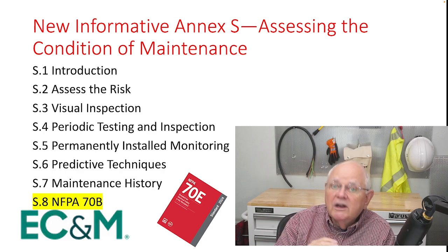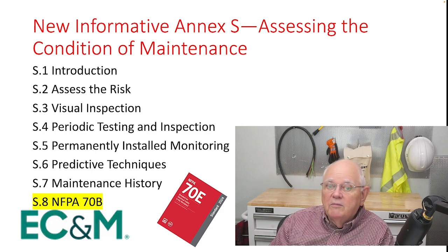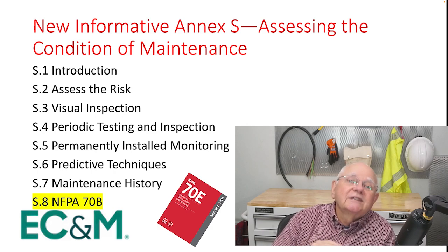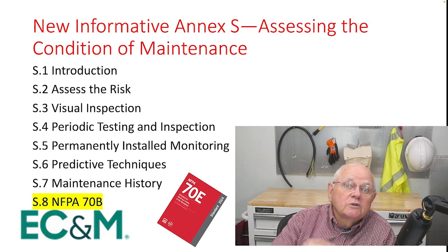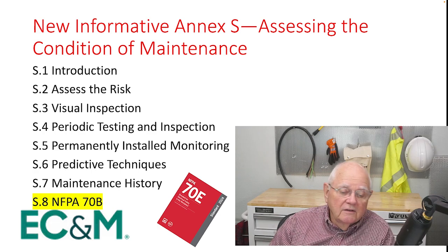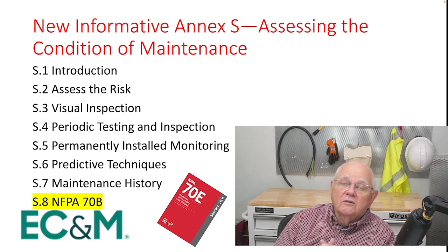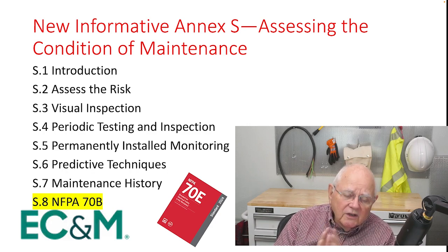S4, we should do periodic testing and inspections, and we may have permanently installed monitoring equipment, S5. S6 talks about the different predictive techniques. It's nice to know when equipment's going to fail, in other words, become unsafe before it does. That's a good thing to know. And we have to examine our maintenance history, right? Anytime before we go to operate or work on any electrical equipment and so forth. And so there's some really good information there.